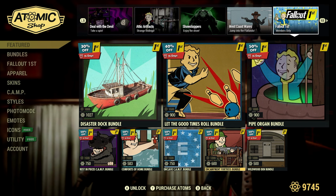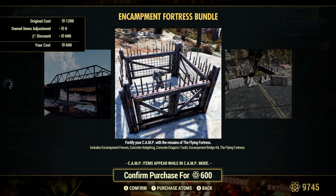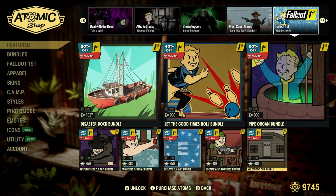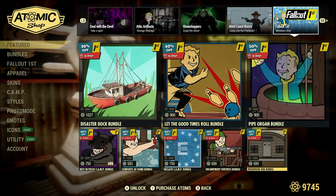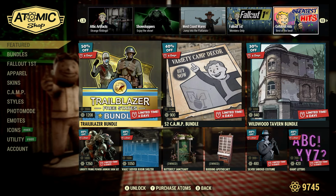Encampment Fortress Bundle, 50% off for 600 atoms. Again, just a lot of old stuff in different bundles, but good to have. Wildwood Den Bundle, 50% off for 500 atoms. Get a bunch of stuff in there as well. That's pretty good, actually, for a prefab. All right, we have Greatest Hits, Best of the Best.